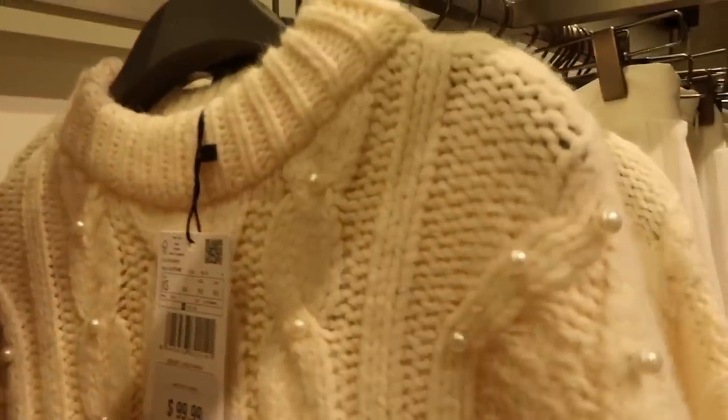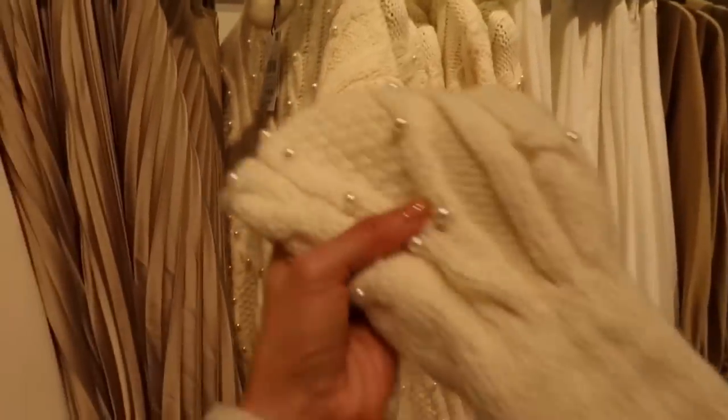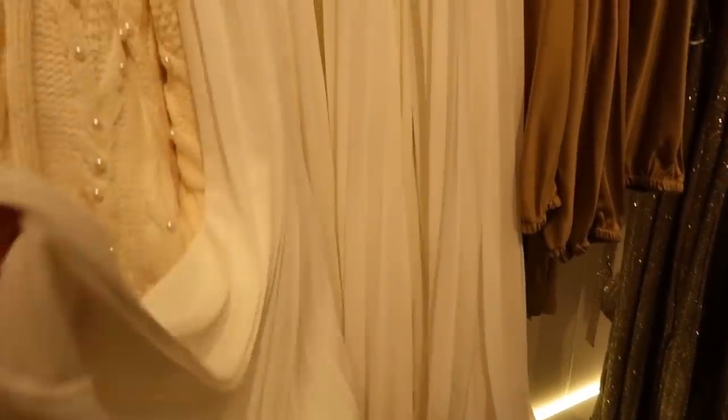They're gorgeous. And then they have these sweaters with these pearl designs. Oh yeah, they're chunky, they feel soft to the touch. These ones go for $99.99. More pleated skirts. These ones feel more high quality than these ones, definitely. And the reason why, these ones have lining, so I highly recommend this one, so I can see that it is better quality. And let's check the price.